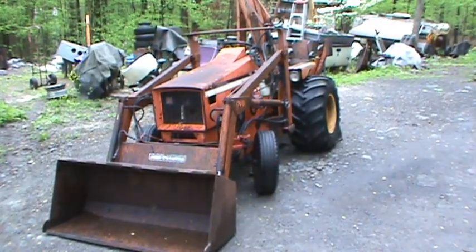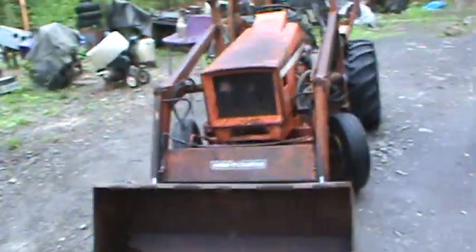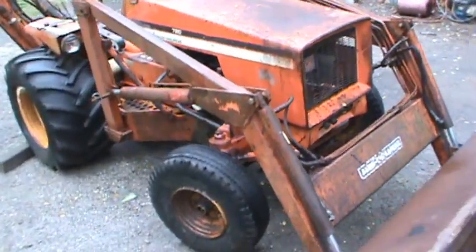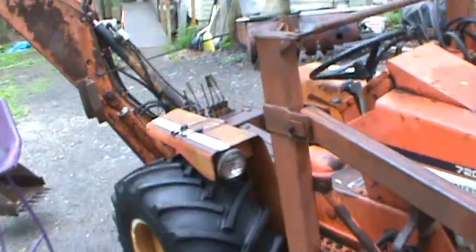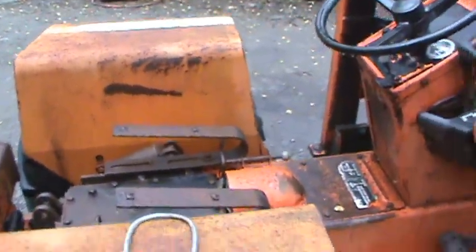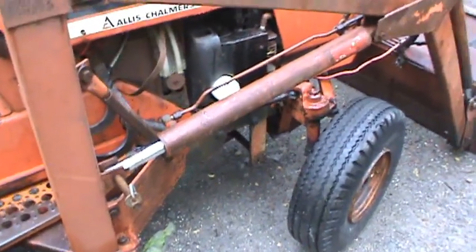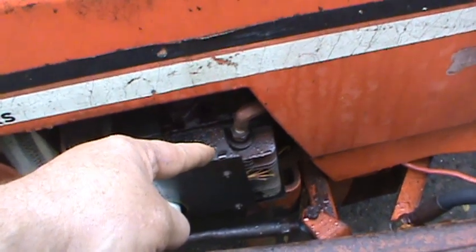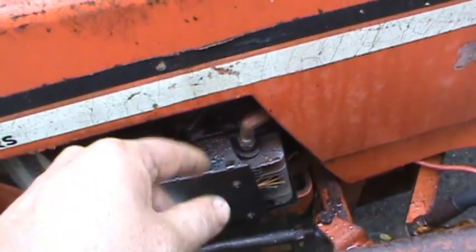So this showed up. Not exact on the year. Allis Chalmers 720. It's in a state. Every sinking hose. Engine's locked up. Probably from getting water in it. This right side plug was just barely sticking in the hole, and there was junk laying in there.